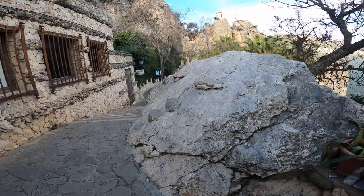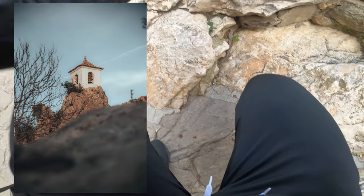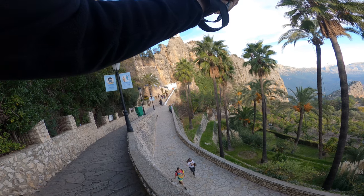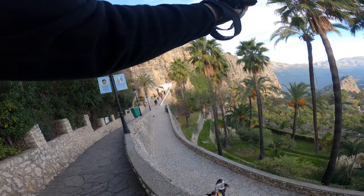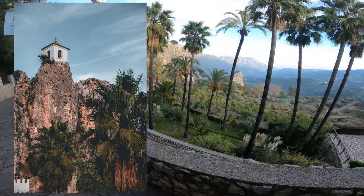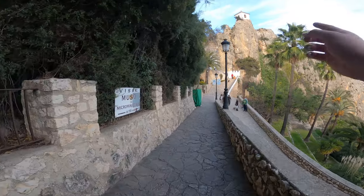What about this little hut in the distance? Tap to focus. Boom, that's kind of cool. We're using this big rock for foreground. Maybe a shot like this with some palm trees. Ooh. I want to get up there. That's where I want to be.